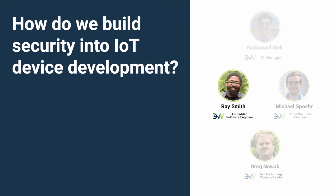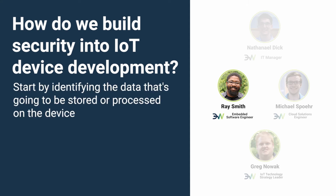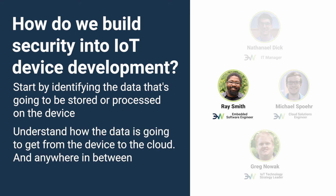Absolutely. From the device perspective, there's another list of things you want to consider that all play into the things that Michael talked about. When you're creating an IoT device for security, you want to start with a process for identifying the data that's going to be stored on the device or processed on the device, because a lot of that information is going to be personally identifiable to the user. So you have a process for identifying that data and figuring out how the data is going to get from the device to the cloud and any other intermediary points in between.